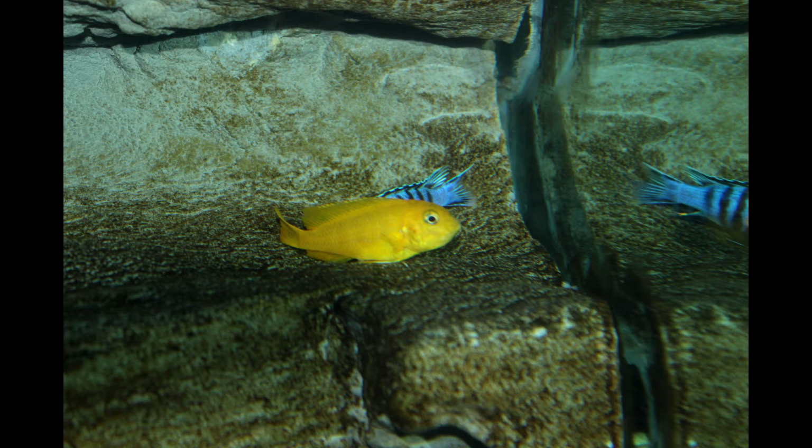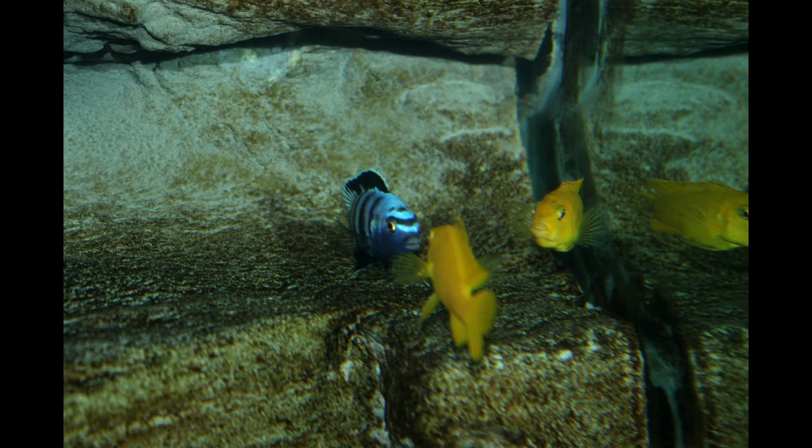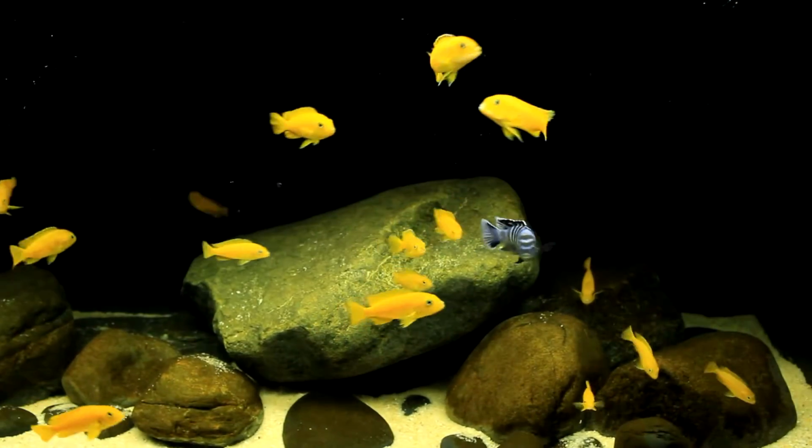This is definitely a very prolific fish. You don't have to do much. They will spawn and continue to spawn over and over and over. I'd say that I did have several broods that were well over 20 fry, but I'd say more typical would be like a dozen, maybe 15, 16, 17.